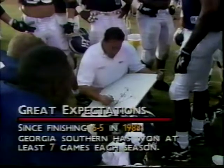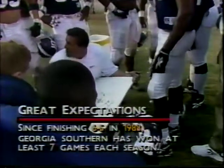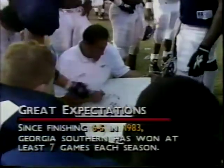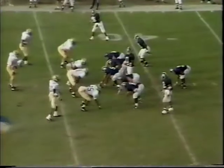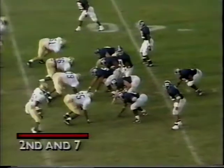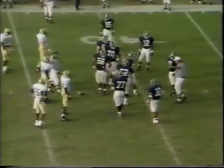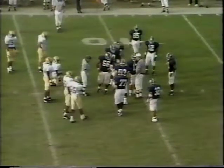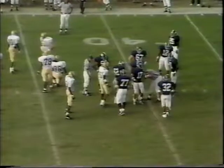Well, great expectations for this Georgia Southern since finishing 6-5 in 1988. Southern has won at least seven games each and every season. That included, of course, several national championship years, the most recent one in 1990 for Tim Stiles when they finished the year at 12-3. And Georgia Southern has to continue a winning streak right now. If they want any kind of chance at a playoff berth, they've got to try to wind up 7-4.